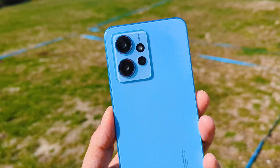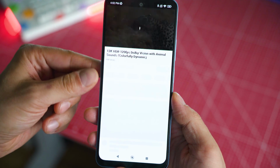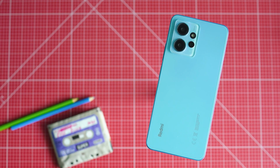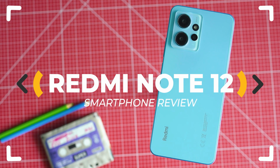A Redmi Note budget smartphone with AMOLED display, decent battery life and capable 50-megapixel camera. Sounds like the Note 12 is set for a successful spell, but how does it perform in reality? Let's inspect.